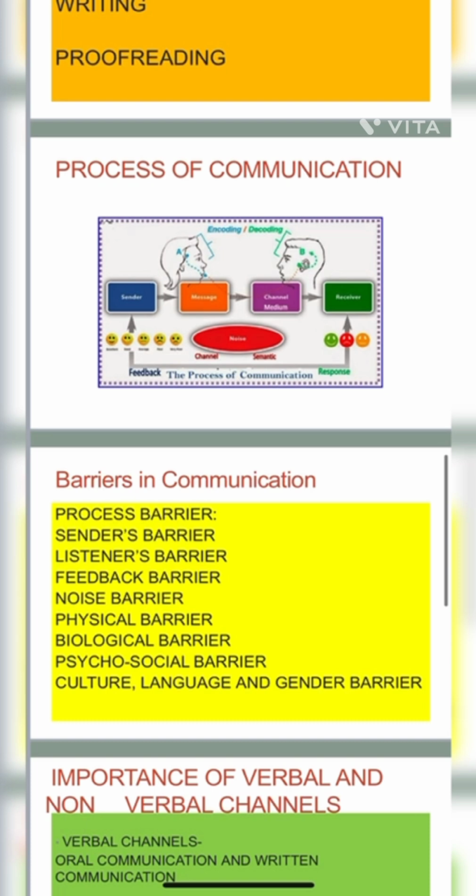So when the receiver listens to that message, it elicits a response or a feedback which goes to the sender again. So the sender knows that the receiver has listened to the message carefully. For instance, in a classroom situation, when your professor is giving a lecture, you are the receiver of the message. You are listening to the entire lecture.